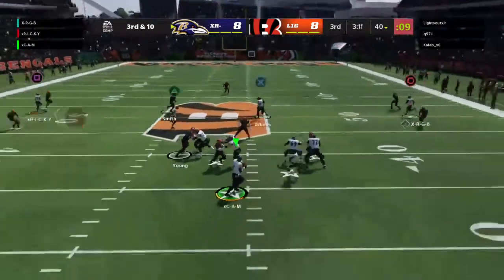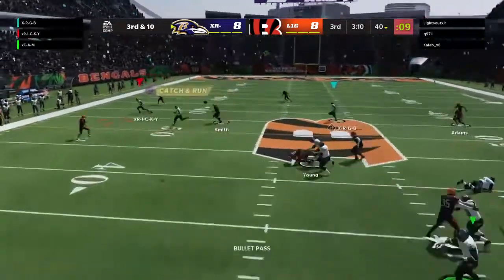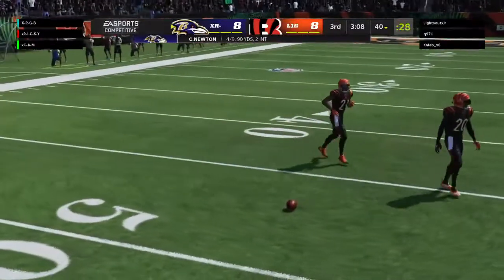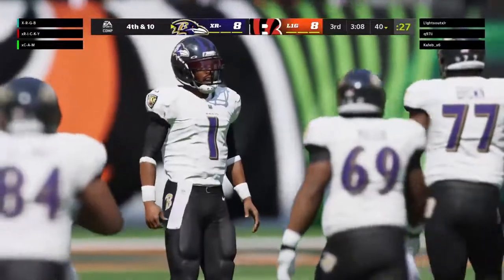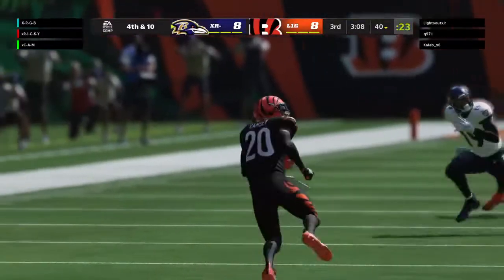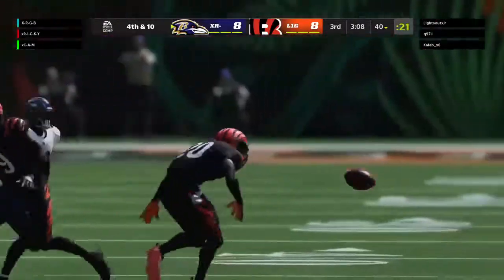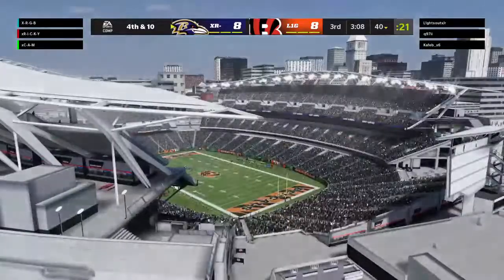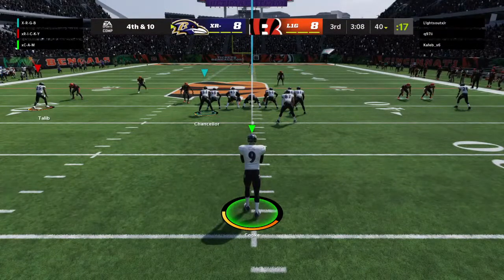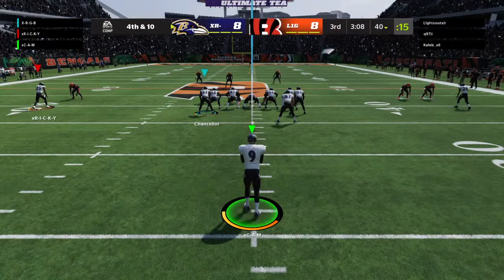Off play action, Newton. And that is incomplete. Jalen Ramsey right there in coverage to knock it away. So many times when we talk about coverage, we're just about a defender running with a receiver. But a big part of it is understanding where the football is, finding it. In this case, when it arrived, it wasn't a surprise, and he was able to bat it away.